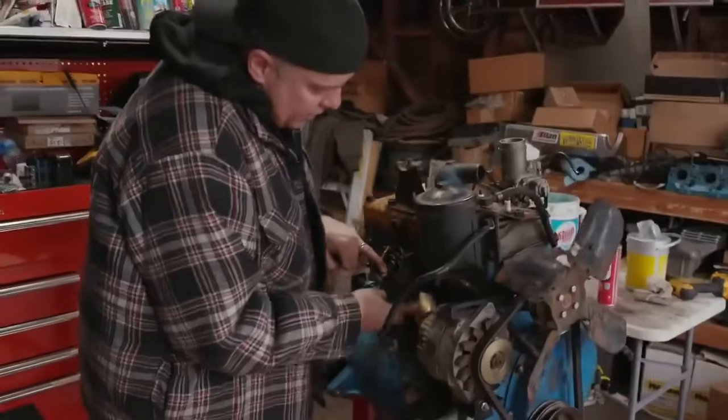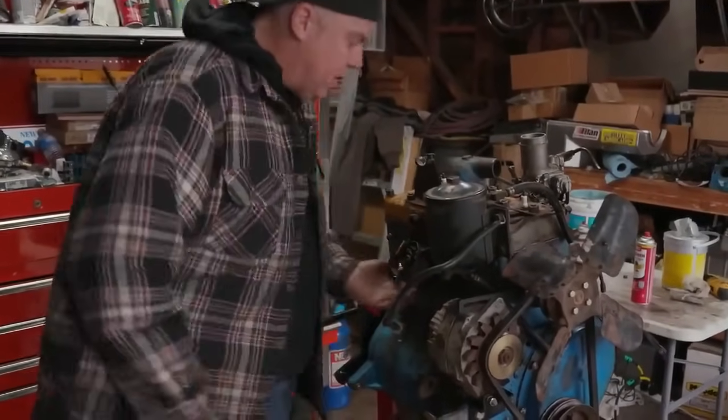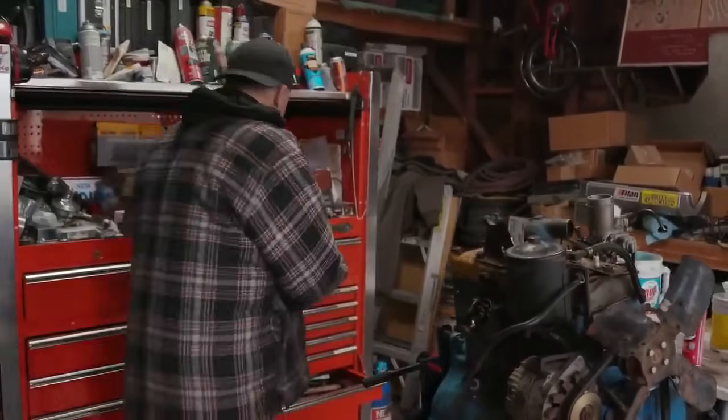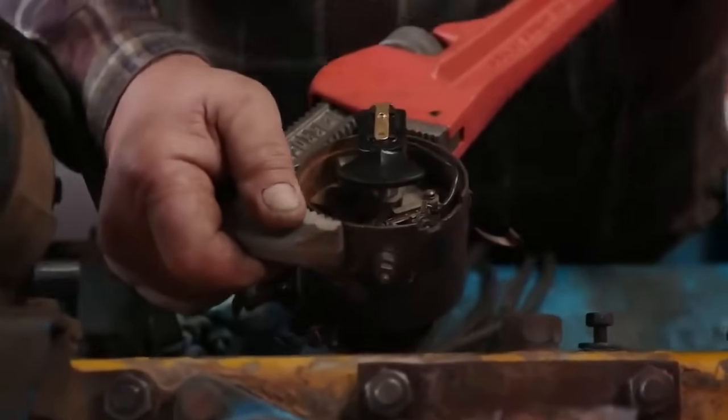Distributor doesn't want to turn. We're gonna give it a shot. They often rust into the blocks on these because there's about that much that's a very tight interference fit that slides into the block. Oh, wow. Yeah. The fact that it moves at all is epic.